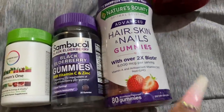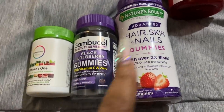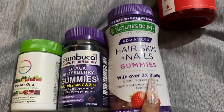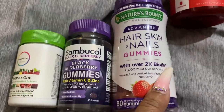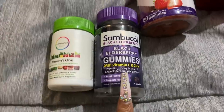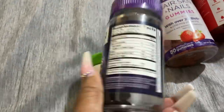And this is the hair, skin, and nails. This is for biotin, of course, for my hair, skin, and nails. Only thing that I don't like about these is they do break my face out. Lord, they break my face out. So, this is elderberry. This is to help your immune system, fight off colds and flu and all that. And this is almost time for me to get some more.